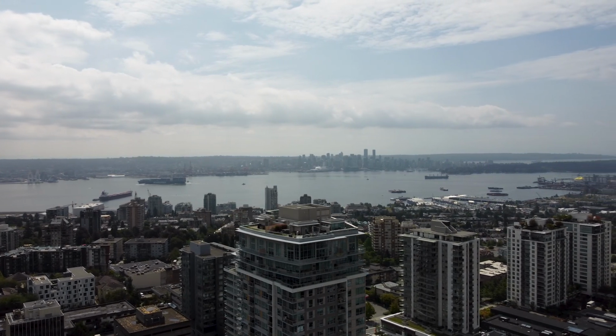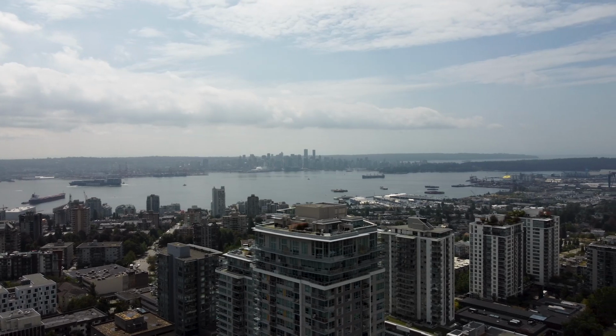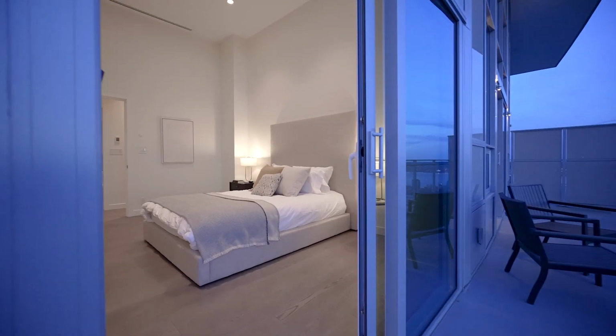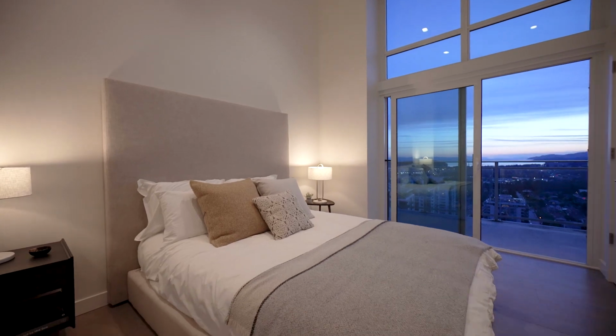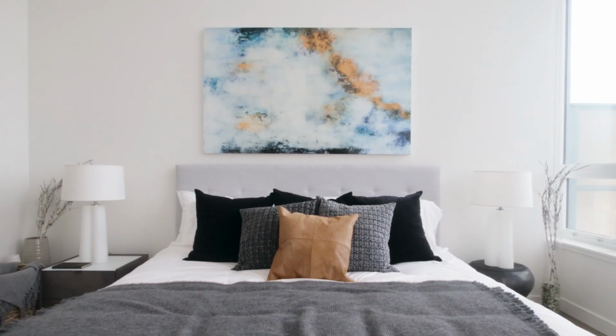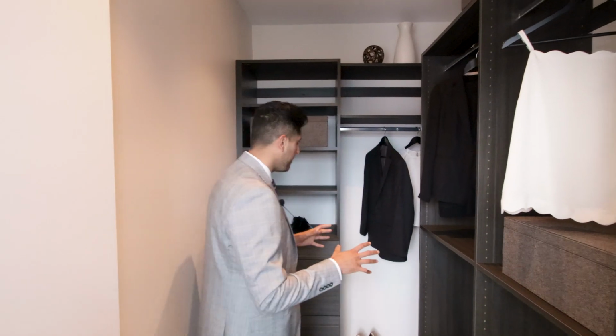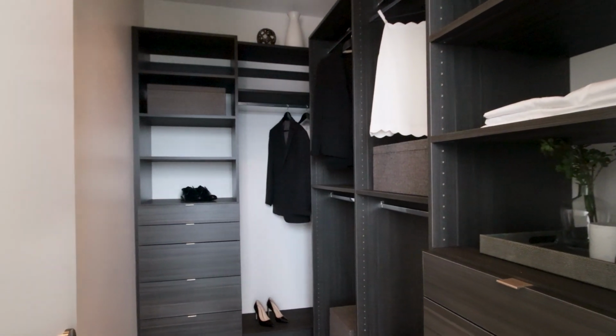You wake up and you have that amazing view to enjoy. This looks amazing. I love the engineered hardwood in here, and I really like that the walls are very white and the baseboard is also the same color as well. So right behind me, we have a good size master closet, and typically what we see is white cabinetry, which is your standard. There's nothing wrong with that. It looks good as well.